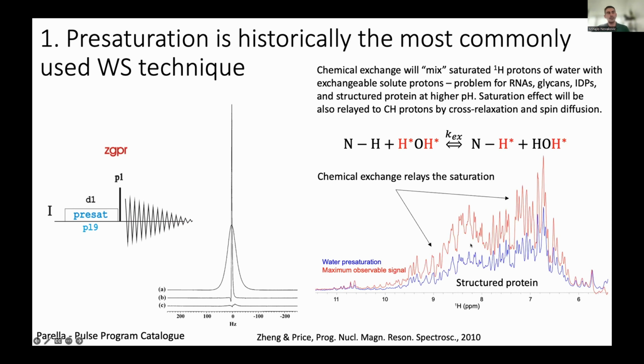So here I show an example. In red is a structured protein that actually has very slow chemical exchange from amides to water. But still, you can see the detrimental effect of the pre-saturation on this spectrum of amide protons. You see that we lose more than 50% of the signal by applying water pre-sat. So I will not come back to pre-saturation, because although we sometimes use it, it's not the method of choice.